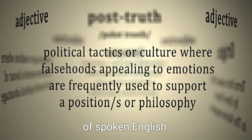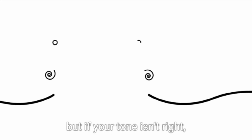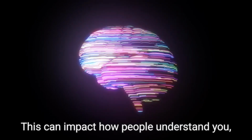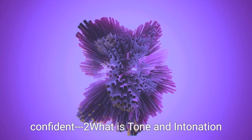The importance of tone in English. Today we're diving into one of the most important aspects of spoken English, tone and intonation. You can say the exact same words, but if your tone isn't right, the meaning changes completely. This can impact how people understand you, so mastering tone is key to sounding natural and confident.